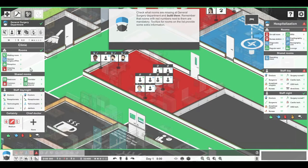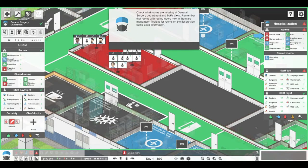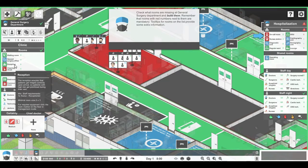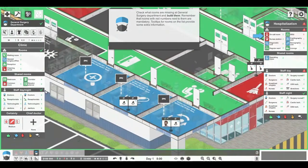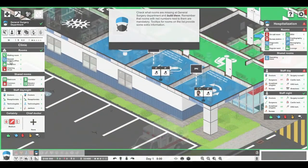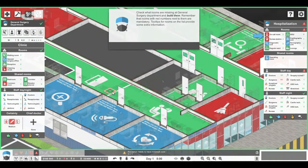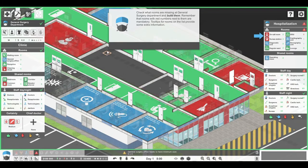So, general surgery department. Yeah, there are no rooms that are actually missing apparently. Remember that rooms with red numbers, because yeah. No, there's nothing mandatory that isn't built. I could just put down a reception apparently. Well, I have 2 empty rooms here. I can just put general surgery. Let's put general surgery here. Right.